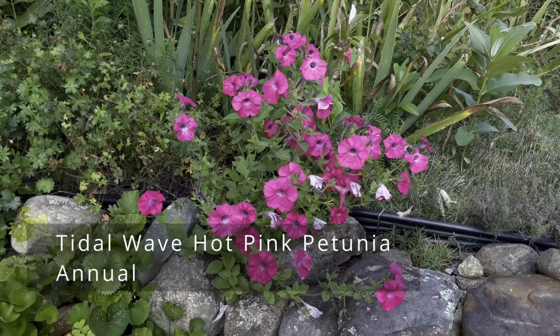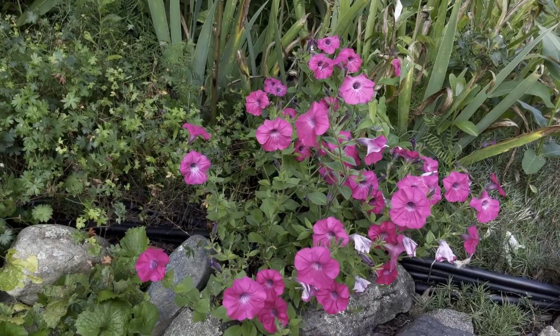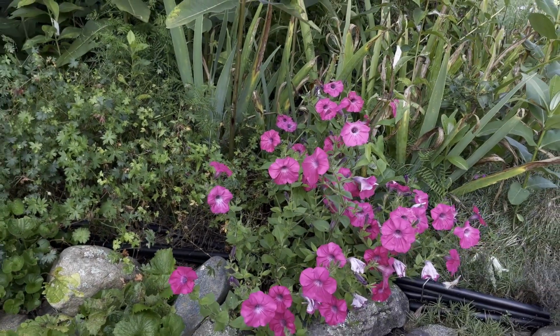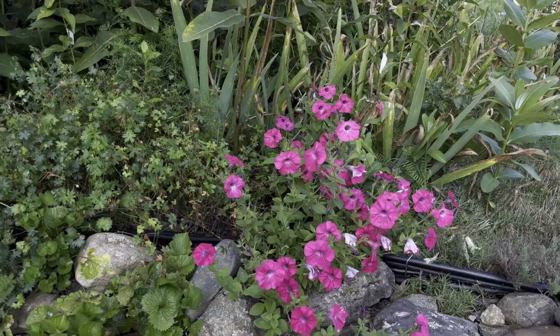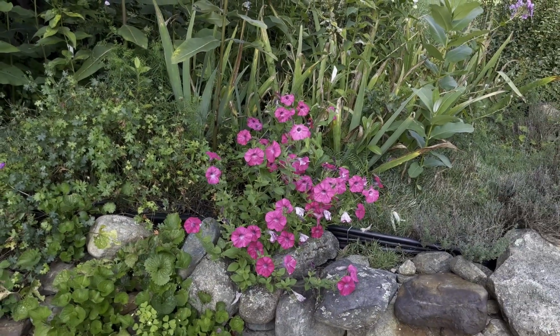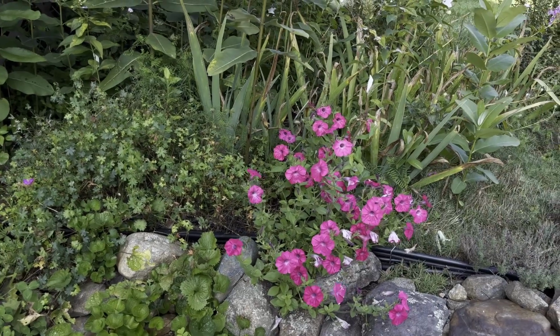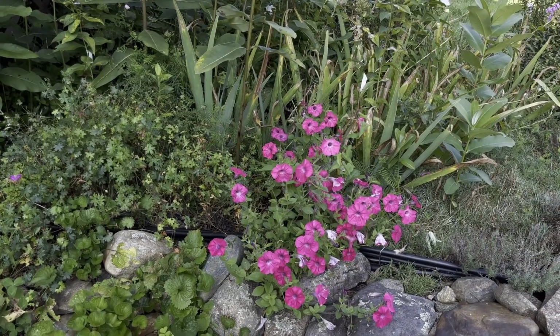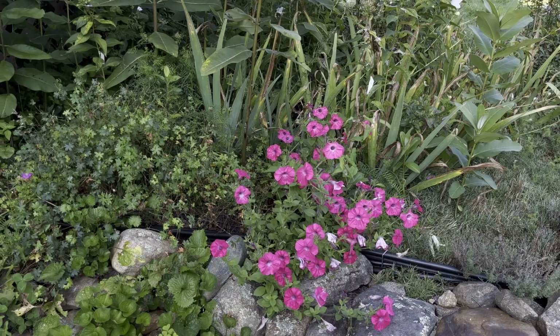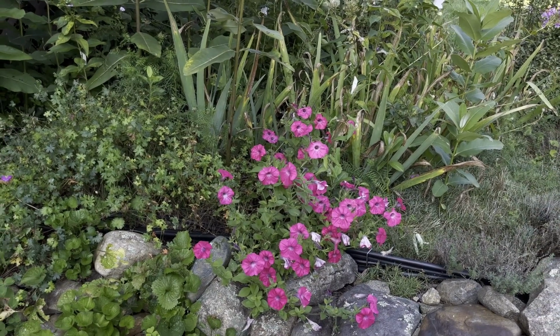This is the hot pink wave shockwave petunia, I believe, and you can see how it is full of blooms and has put on a lot of growth. This is just one plant, and it is doing amazingly well. I may not plant any petunias next year because of all the spraying I have to do because of the budworms, and also all the fertilizing.